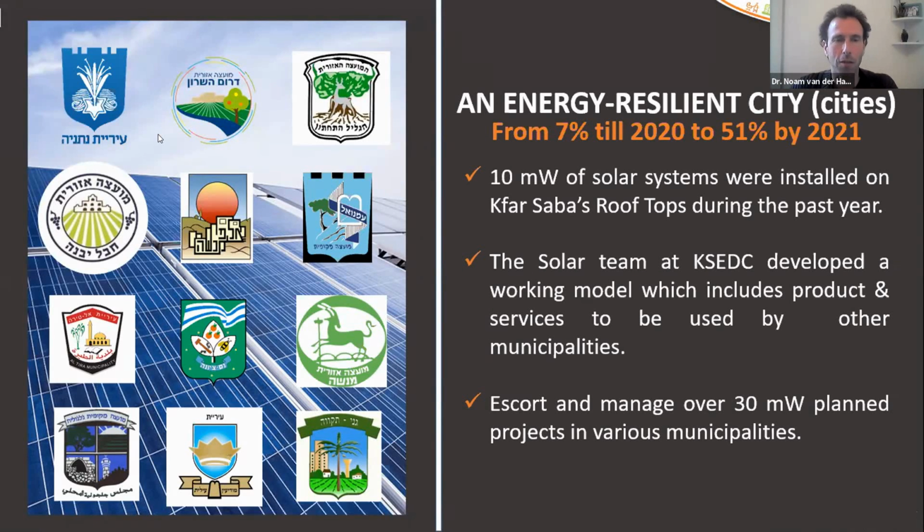If we look at the past 10 years, we could see that between 2011 and 2019, Kfar Saba has achieved only and installed only 1 megawatt. And during the past 2 years, we have installed another 12 megawatts with 10 megawatts systems that were installed in Kfar Saba rooftops during the past 1 year. And by that, we have a solar team which developed actually a working model which includes also product and service to be used by other municipalities.